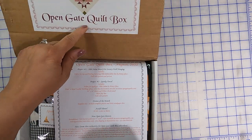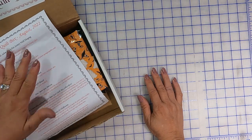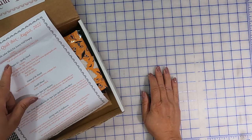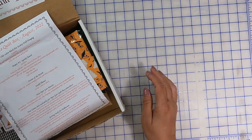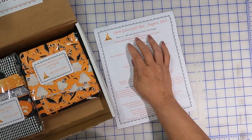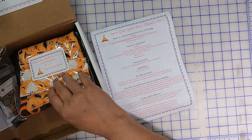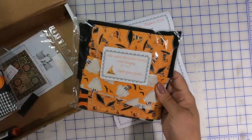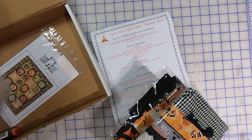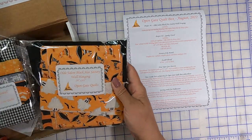Here we go, Open Gate Quilt Box. She gives you a nice little letter, most of them do, telling you about your projects. Project one, this is a Halloween box. This is for the month of August. We have Old Salem Black Hat Society wall hanging. Now look at this, everything is individually packaged in here. It's nice and clean to empty the box. And then she's got labels on them.